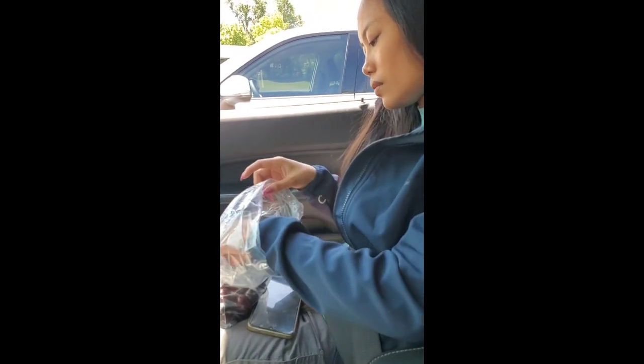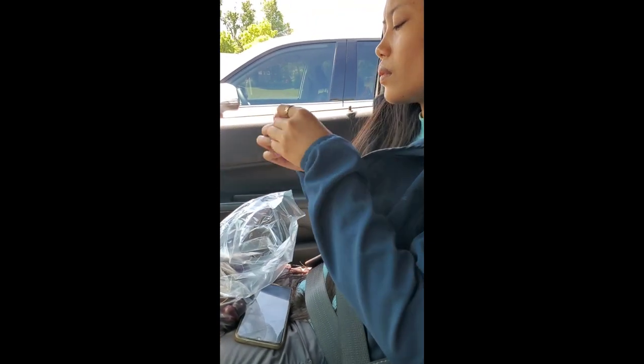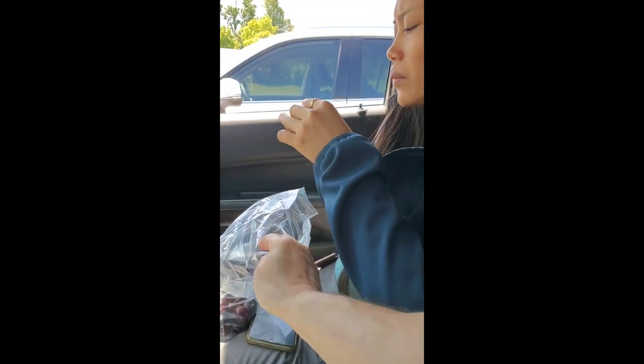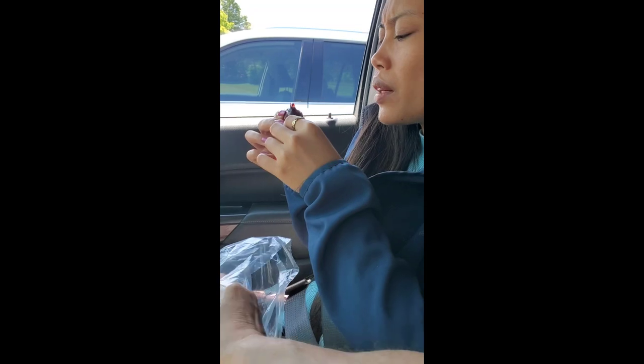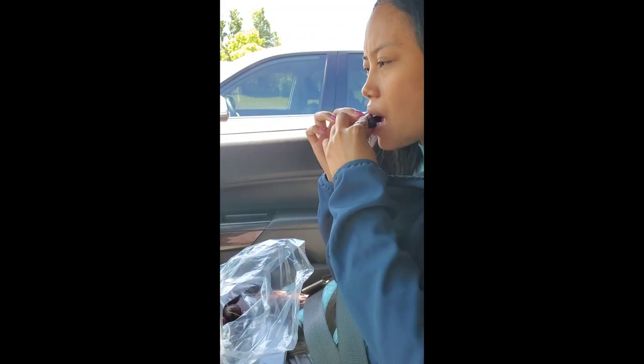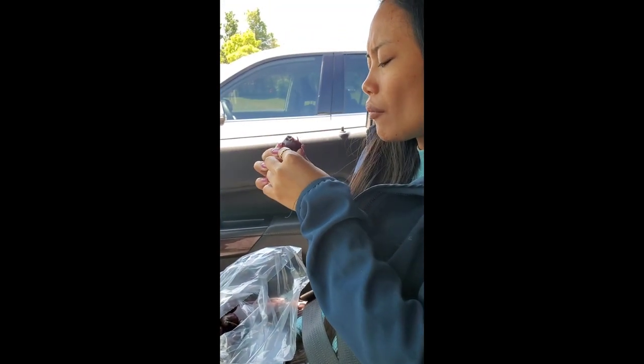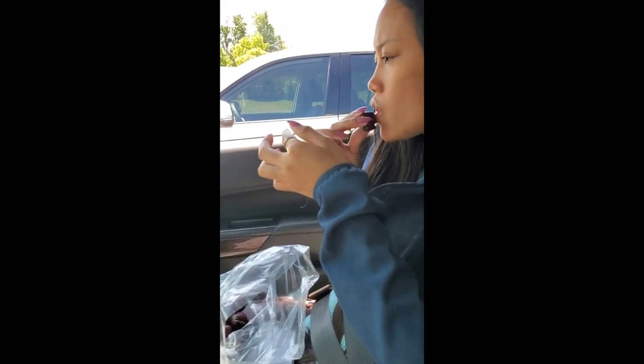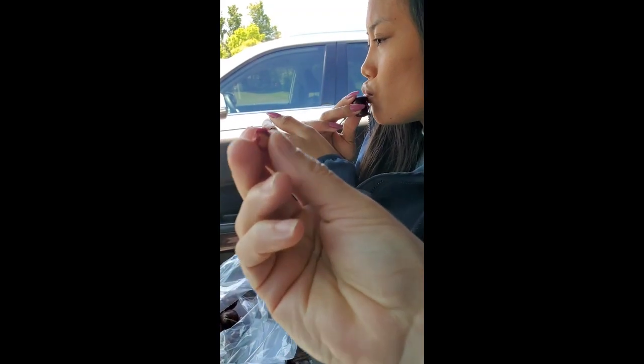Hey guys, so we got some cherries. So this is going to be Bella's first time trying a cherry. And there's a pit inside, meaning a seed. So you just eat it, put it in your mouth. Mmm. Mm-hmm. What do you think, babe? There's my pit. That was good.